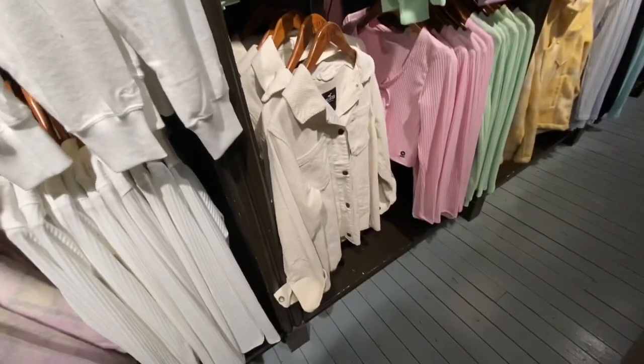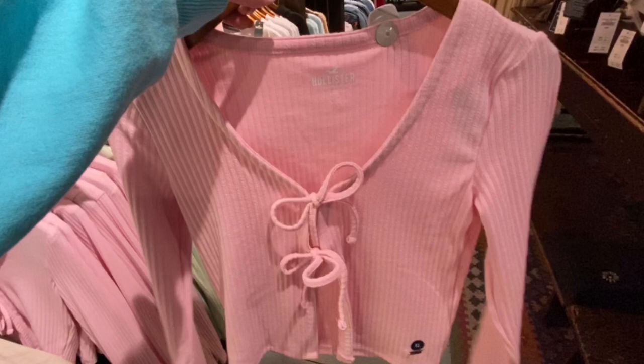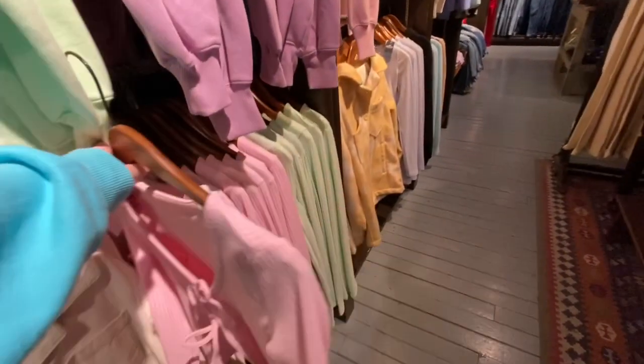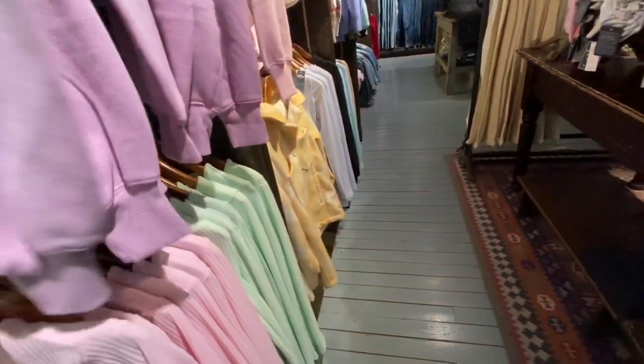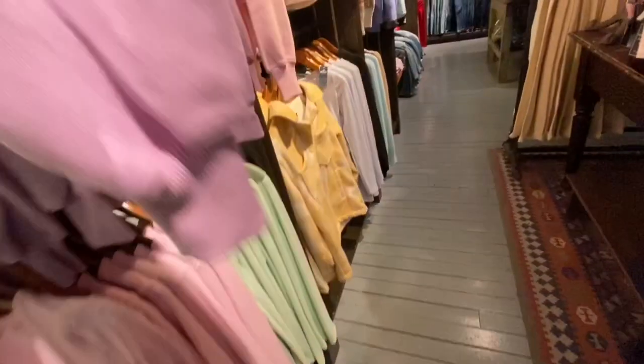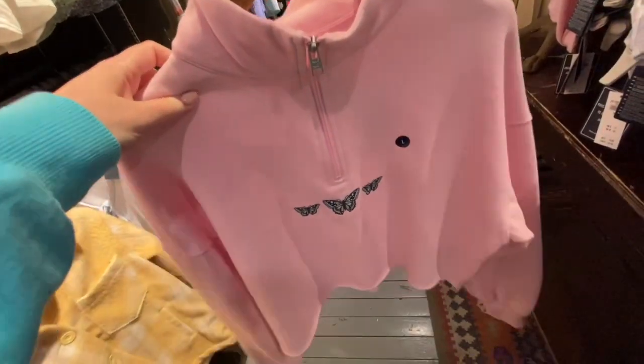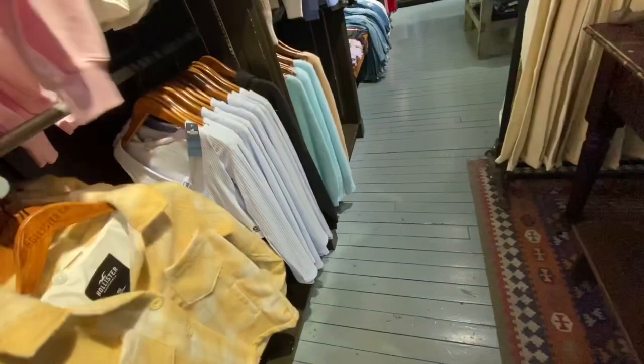And I love all these colors, like these greens, these pinks, these yellows. They're so pretty for the spring season. This top is super cute with the little ties on the front. And it comes in green as well. And they have this purple pullover zip up. It has a little sun on it. It says Hollister. And then they have the same kind of pullover in pink with blue butterflies.